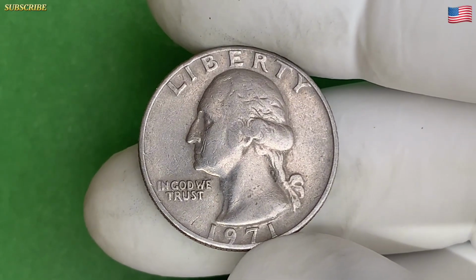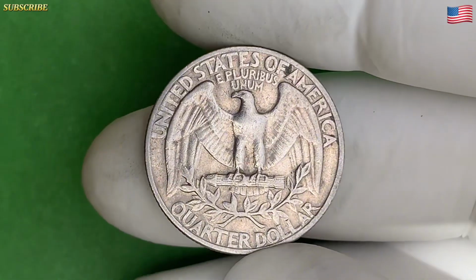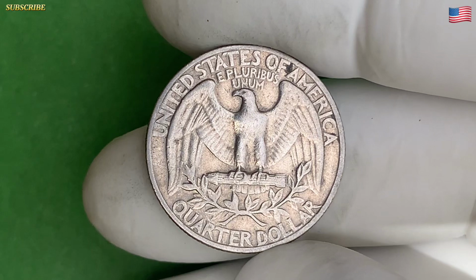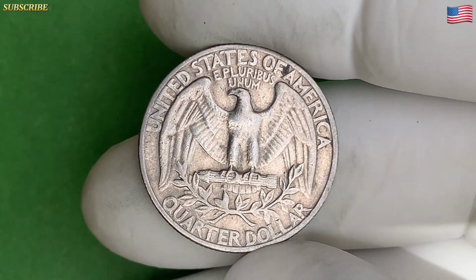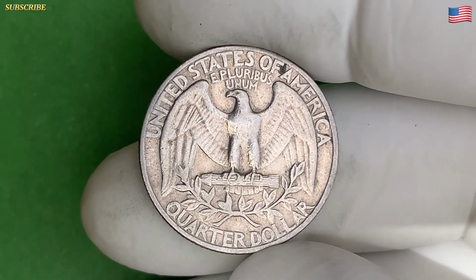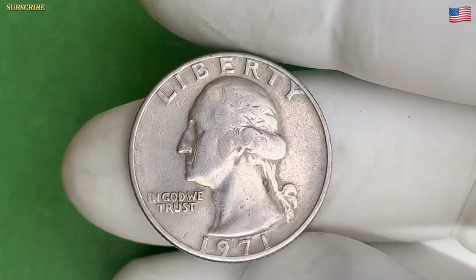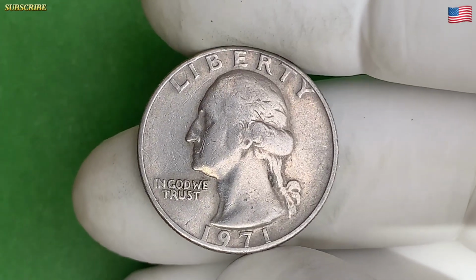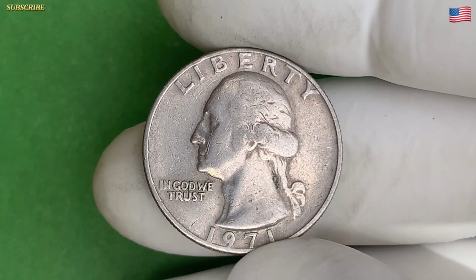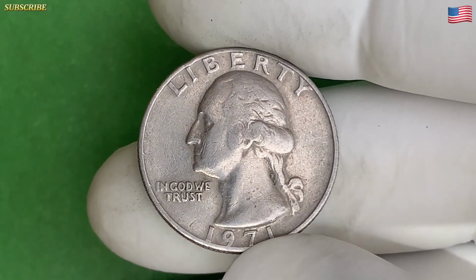Among the most desirable 1971 quarters are those that exhibit double dies, an error in the minting process where the design is struck more than once, slightly offset, creating a doubled appearance in the lettering or numbers. Collectors go wild for these kinds of imperfections because they represent a flaw in a highly controlled process, making each such coin unique. And then there are those quarters that, due to sheer luck and meticulous care, survive the test of time in nearly flawless condition.